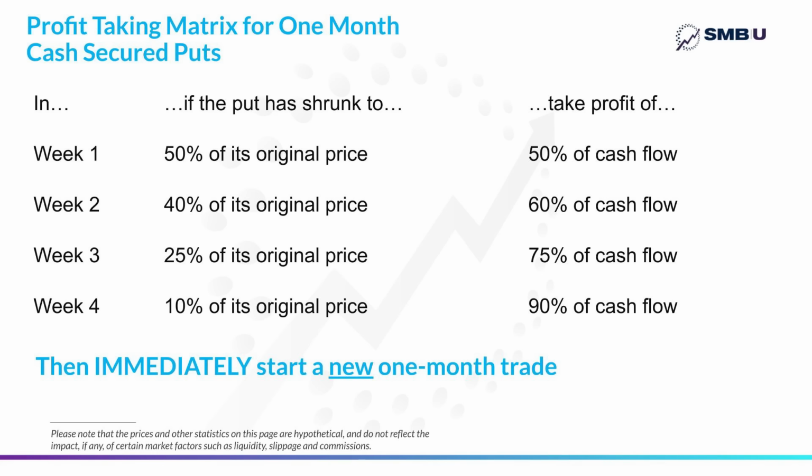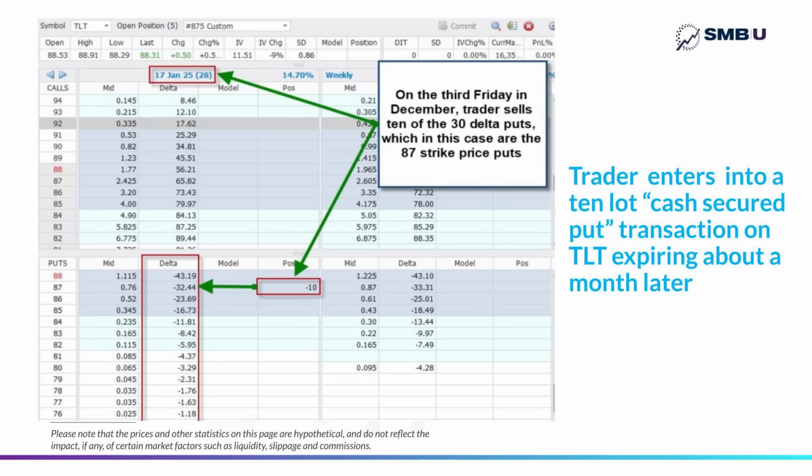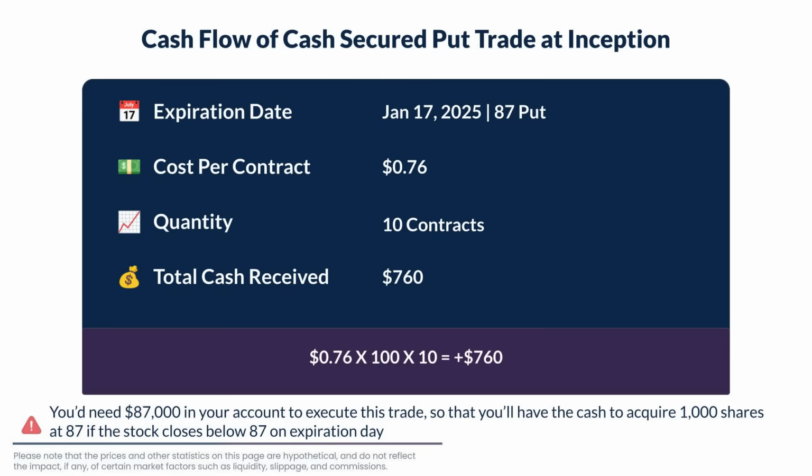And so let's take a look at how this same 3-month period would have played out using that approach. So starting with the first trade, you'll recall that TLT was trading at 88.31, and we sold the 87 puts for 76 cents, collecting $760.